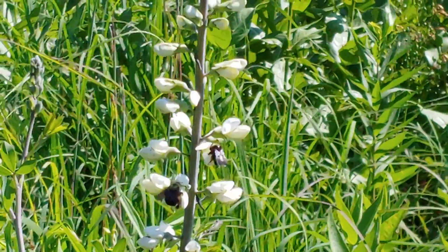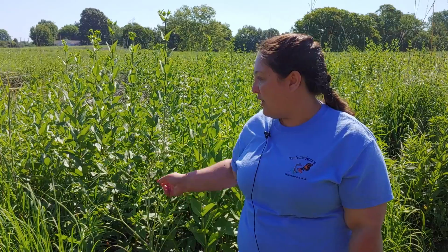The seed pods are fairly thick, oblong seed pods, and if you rattle them, you can hear the seeds inside of them after they've dried. So they're kind of a fun one to find in the prairie as well. But like I said, they are a nitrogen fixer, so they're one of the important plants here in the prairie for spreading out the nutrients within the plant communities.